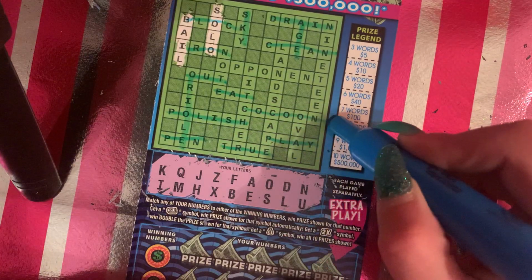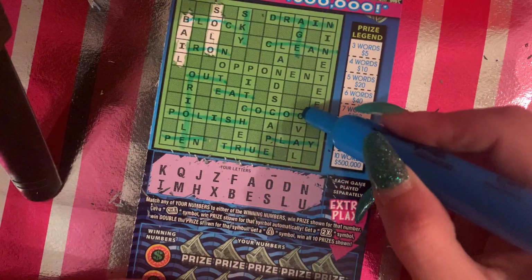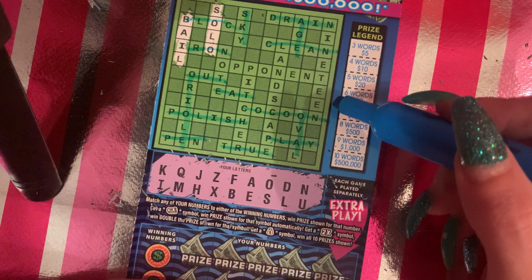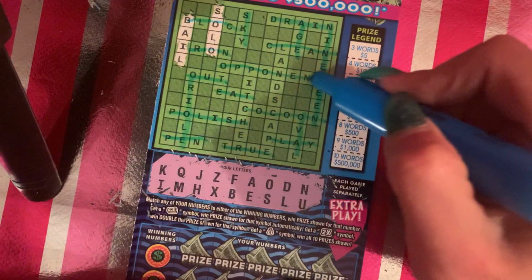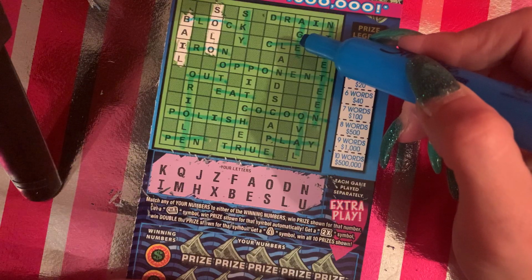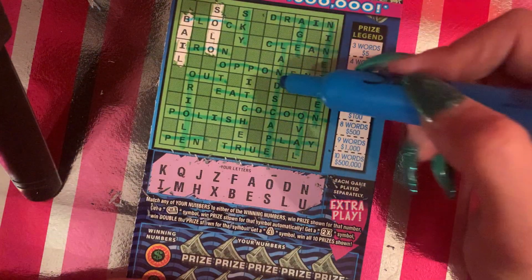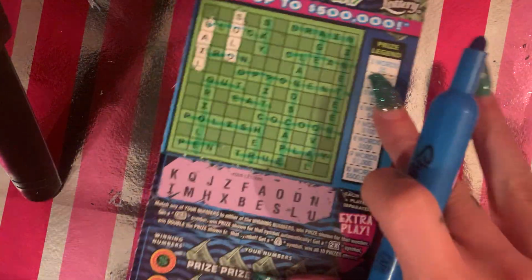We don't have C. We don't have oval. We don't have that. N-I. We don't have 19. We don't have opponent. No, we don't have landscape. We don't have a C. And no picture. All right, so we only got two words up there.